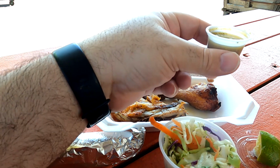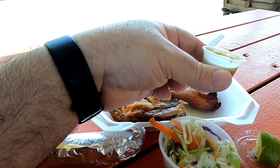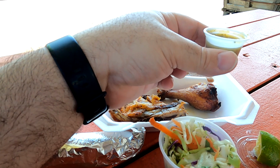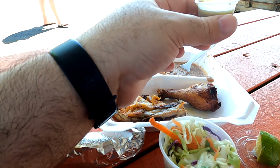Yeah, I think you're safe trying the green. The green one's kind of almost a little bit sour. I definitely like the red one better. Yeah, go ahead, try it. Let me try it. I think you're safe on that one. What do you think? Yeah, it's got an interesting flavor to it.